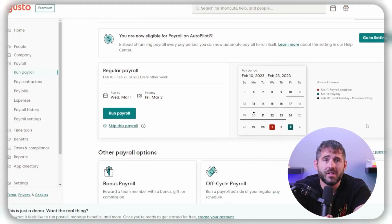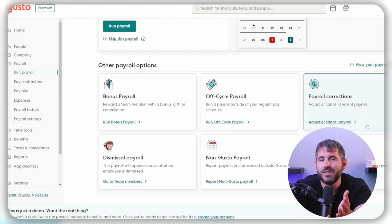Now, payroll processing is a critical function for any business, but it can be time-consuming and complex. But Gusto's payroll processing service is designed to simplify the process and save businesses time and money, which is the main reason that I chose to use Gusto for my business, as its payroll processing is really simple and helps me save time and lots of money.